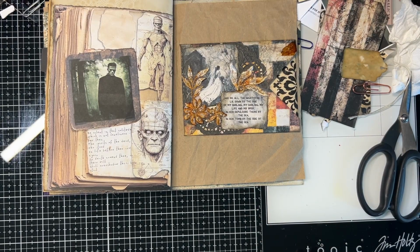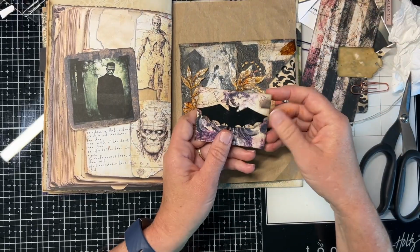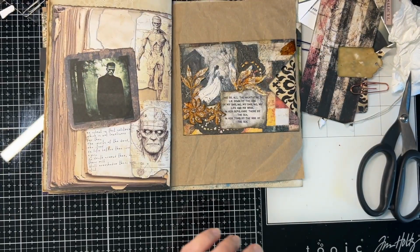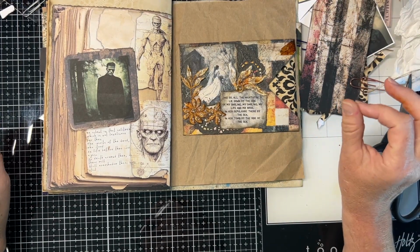So what else do we have? Oh, we have this. But that's not going to fit in there. But I just love it. It's so cute. Okay, well, I'm gushing over things and I'm not getting anywhere.